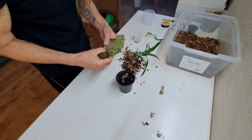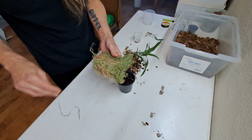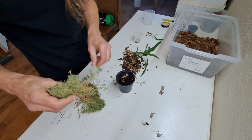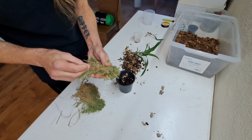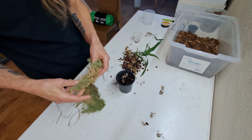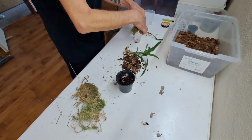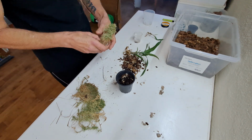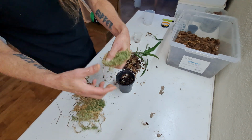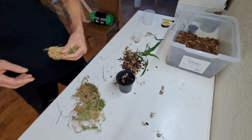For this I'm going to use young sphagnum. Why? Because it doesn't hold as much water as old sphagnum. Is that right? That's too much. Is that right? This holds a lot of water. This doesn't. Yes, hold up.